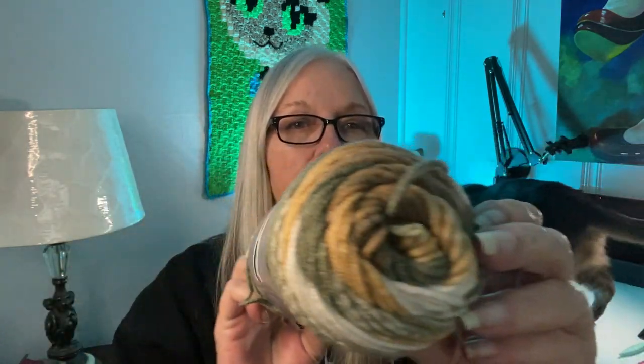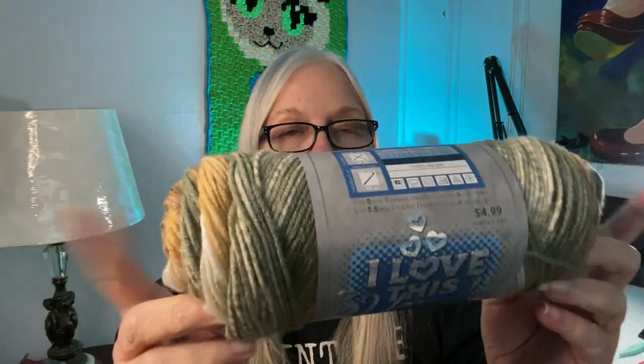So I picked out another color, and I picked a variegated because I thought it would make it a little bit more interesting. Hobby Lobby calls it a print. It has long stretches instead of these little short chunks of the variegated. This is the color that I picked. It's got greens and yellows in it and some creamy colors, to redo this sweater if I can make the pattern work out.